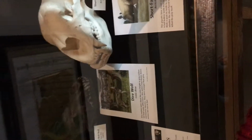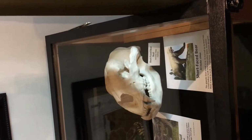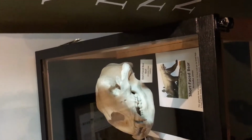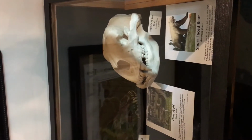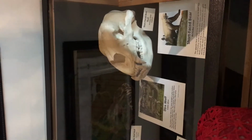Now here's the question for the day. Of all these animals in this case, which one do you feel is the most terrifying? What do y'all think? The bear. Bear for you? Saber-tooth for you, sir? Okay. Well, let me give you my opinion.